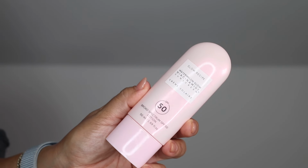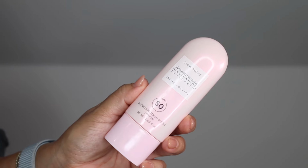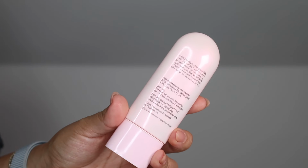I did finally empty the Glow Recipe Watermelon Glow Niacinamide sunscreen. I would use this primarily on gym days or workout mornings, but not under makeup. This pills under makeup, and I do think that this is getting reformulated because the last time I tried to look for this online, I just could not find it. But I do just love the glow this gives the skin. It is just the ultimate glow. It is lightweight. It feels so good, but it just does not perform well at all under makeup. This is also very easy to empty, and I love the packaging as well. Great formula, except that it pills.